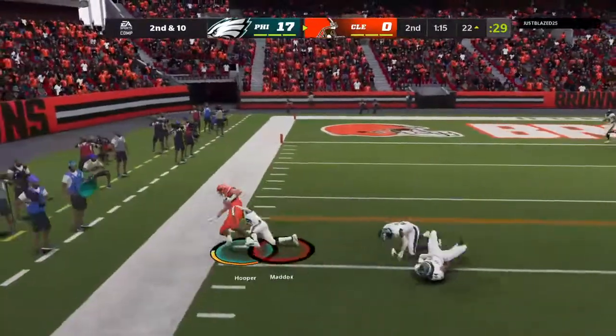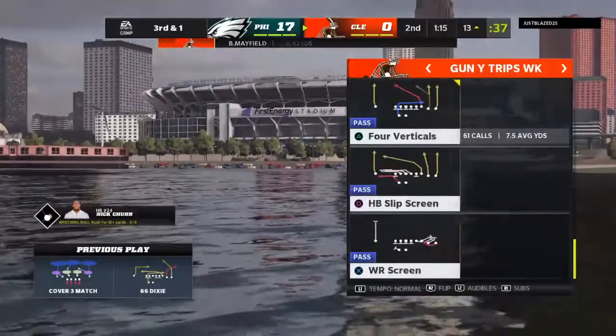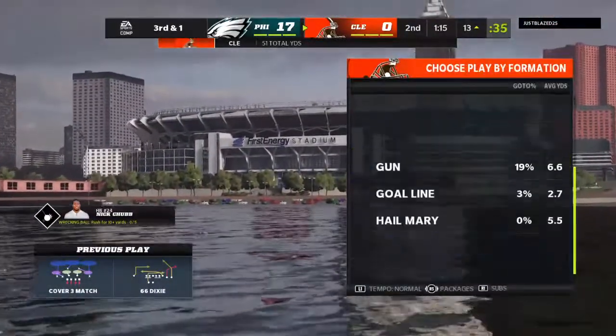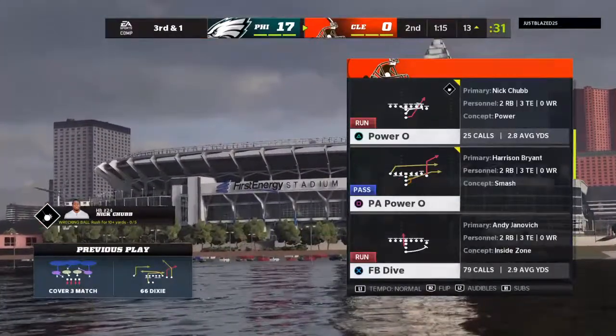Meanwhile, Mayfield's throw into the hands of Hooper. And able to get this down inside the 15, either the 13 or 14 before he's out of bounds. 9 yards, not quite enough, and they'll be left now with 3rd and 1.